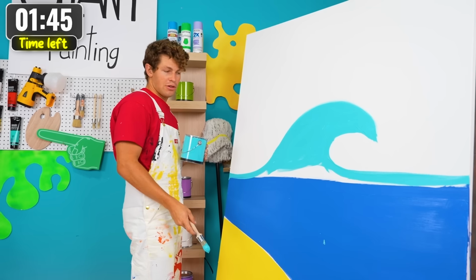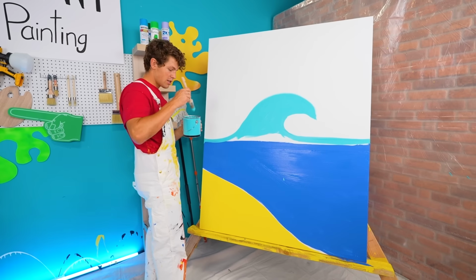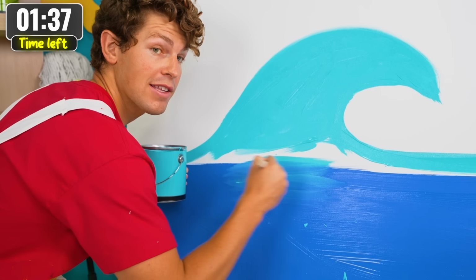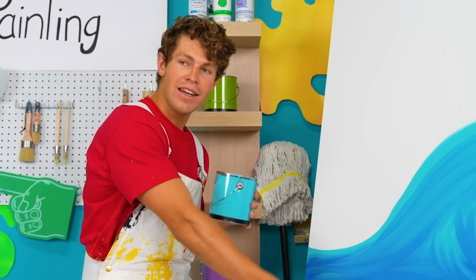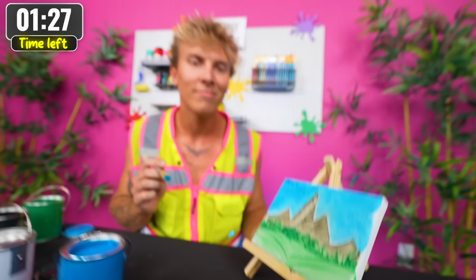I know what you're thinking. There's no way I'm about to put light blue on dark blue. Watch this. You see the colors mixing? That is how a true professional paints a wave. Boom! Would you look at that? I'm not just doing this solid color. I'm blending it. I'm a pro. Oh yeah. Picasso! Now I'm gonna add some pretty birds.